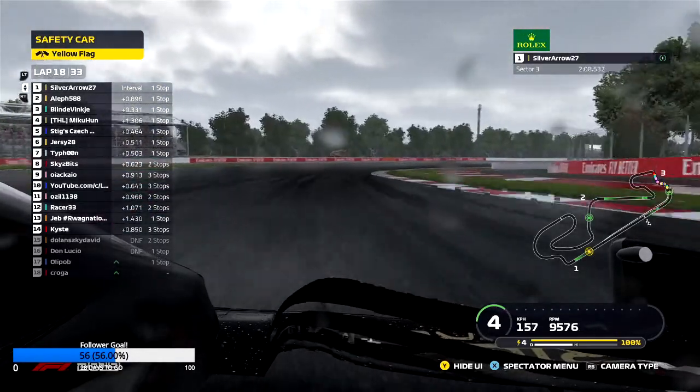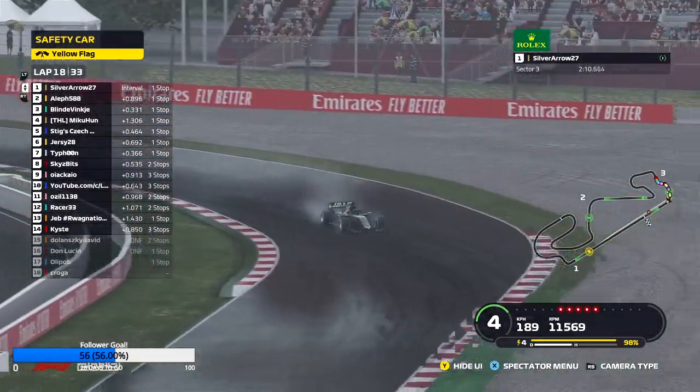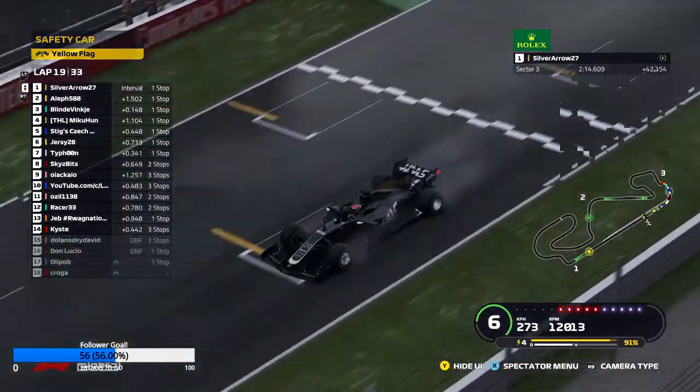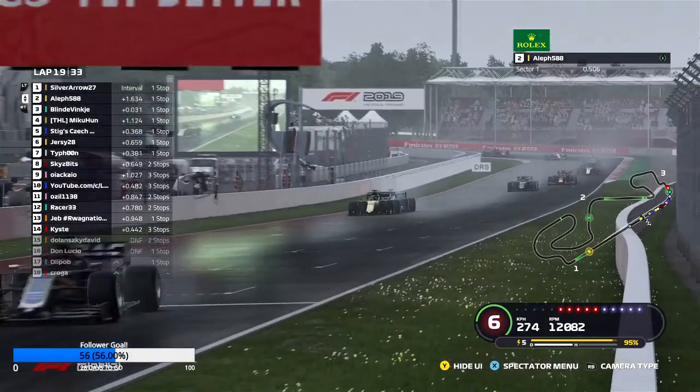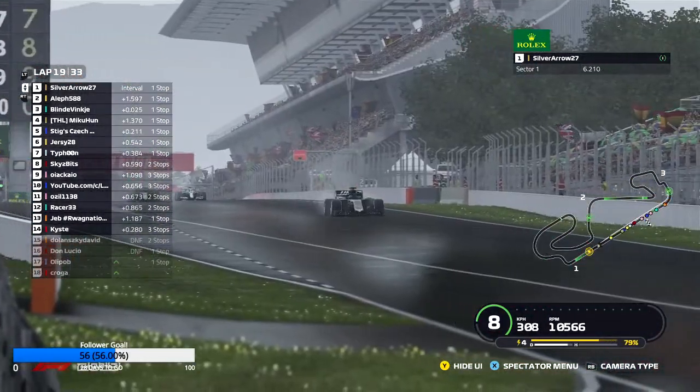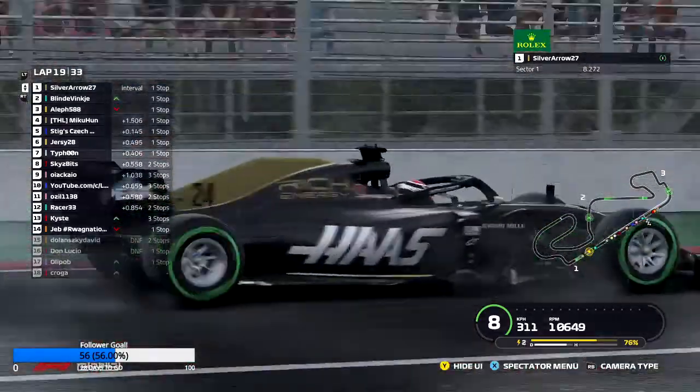And there is that safety car coming into the pits now. It is Silver Arrow out in front. He's made up 1.5 seconds on that Renault, which was a little slow to get back onto things. And it is green flags here in Spain as Silver Arrow now moves down into turn one.